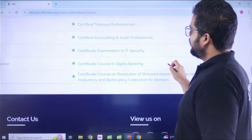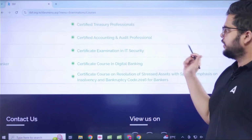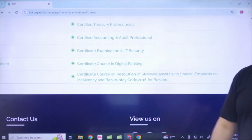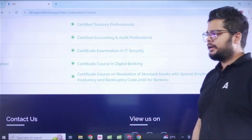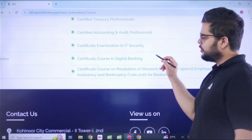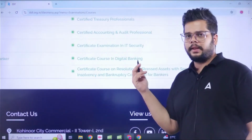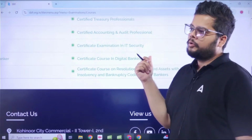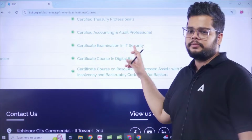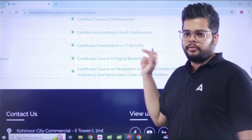Then you have the Certified Accounting and Audit Professional, auditing, how it happens in the banks, how the audit is important and why it is there in the banking structure. Certificate examination in IT security: all of you who have a background in IT, or have already qualified CAIIB with the IT elective, here is one of the low hanging certificates for you.